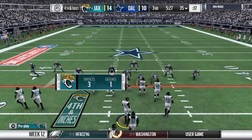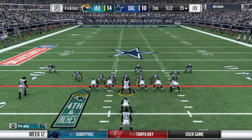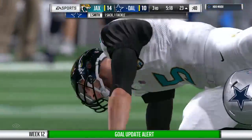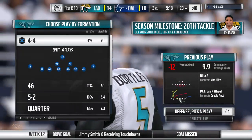And in their own territory, needing only a few inches, they're going to line up to go for this thing on 4th down. To throw, it's Bortles. And no escaping this time as he'll go down. They got him for a sack. And now Dallas gets set to take the field.